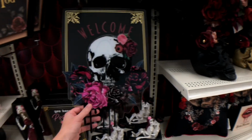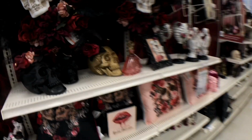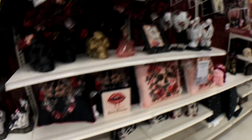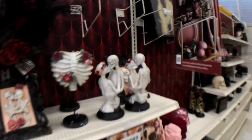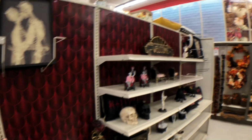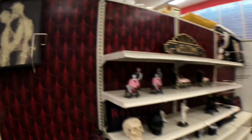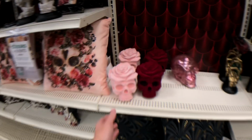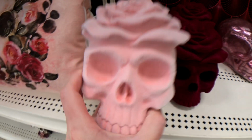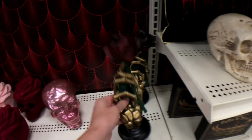This is interesting too, because it's got that clear kind of plastic on it. Gold skull and a black skull. And again, just more kind of reds. This is definitely an interesting, I guess if this is your vibe, definitely head over to Michaels. That's actually kind of creepy. Here's Rose. Ooh, they feel weird. They're like fuzzy. What is up with that? Fuzzy skulls. And a rose.